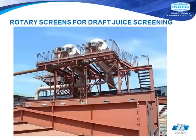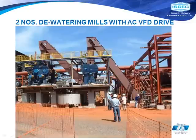These are rotary screens on the top of the diffuser. These are the mills for dewatering.